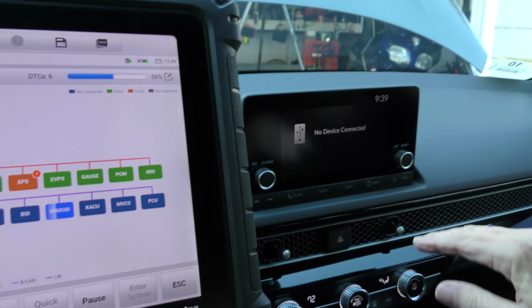Doesn't block the windshield. Now you never know, but I'm going to take a guess that since this thing was in a big wreck, I'm assuming that the people that repaired it probably didn't have a machine like this, because the body shops often don't. So we're probably going to get some codes that the things were fixed, but they didn't reset the computer, so the computer thinks they're still broken. So let's see what happens.